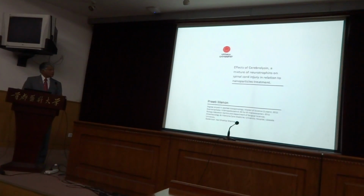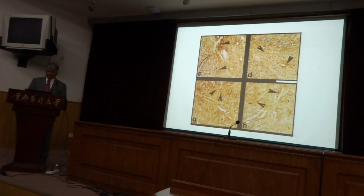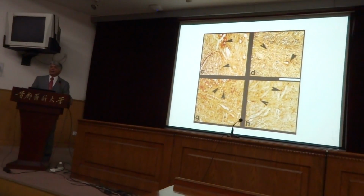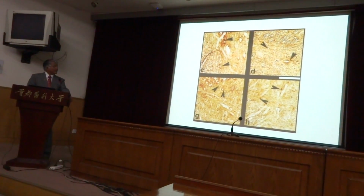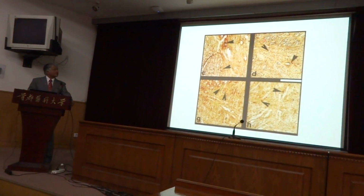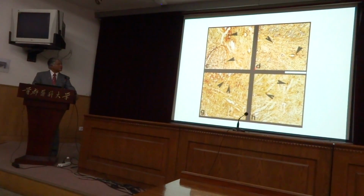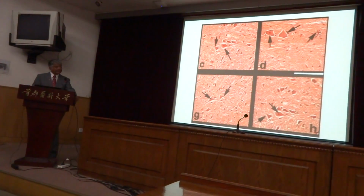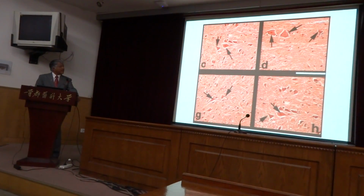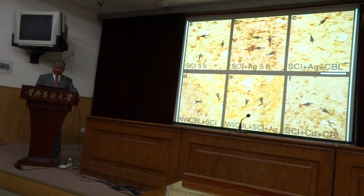Then I just show you some work of my master thesis student at Uppsala University. She also did this spinal cord injury and leakage of albumin after different types of nanoparticle treatment. So here is silver and copper and this is the normal. So the leakage is enhanced, as the neuronal injury is enhanced after nanoparticle intoxication as compared to the untreated group.